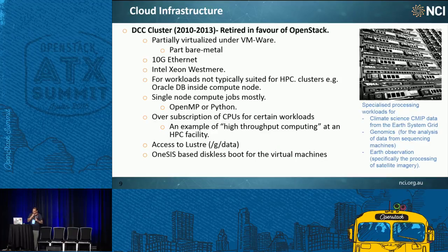Then in 2010, this was our first HPC in virtualization. We came up with the DCC cluster, which stands for data compute cluster, and it's redundant. We ran this particular cluster partially virtualized under VMware. So it had a few components which were bare metal, and then there were a few virtual machines, which were part of the cluster. It was using 10 gig Ethernet, Intel Xeon Westmere CPUs, and it was basically used for workloads that were not typically suited for an HPC environment.